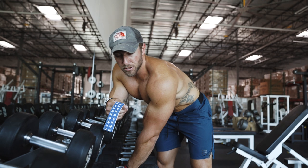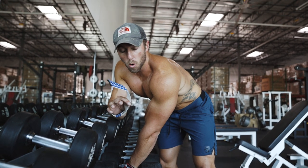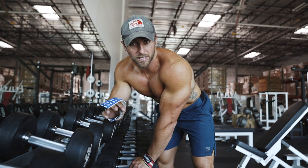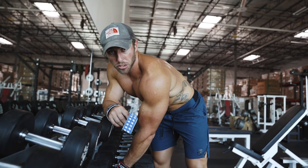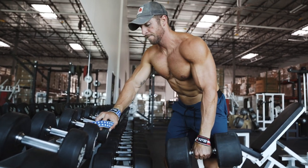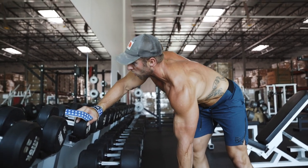I finished the half Ironman two days ago at 194 pounds. I haven't seen 194 pounds on the scale for years, literally years. I started this prep around 215 pounds. So strength is still there, it's still there upper body wise.